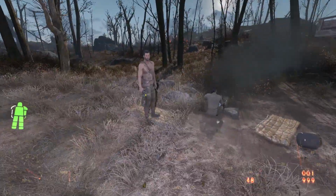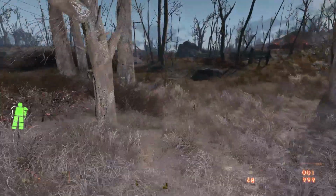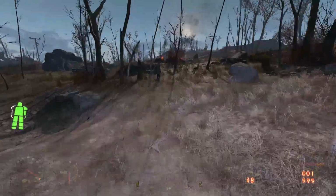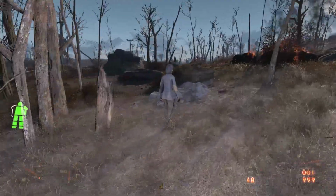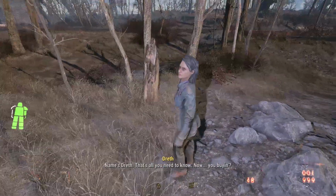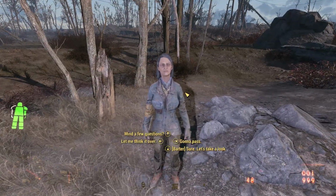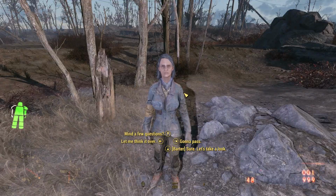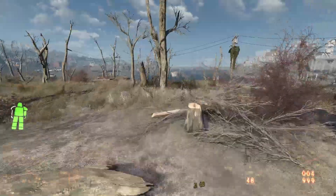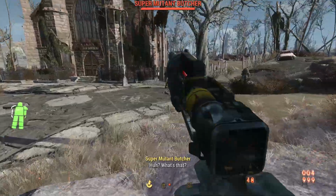I was able to farm this random encounter by doing the Rogue Robot quest. This is the Radiant quest that you get after completing the Automatron DLC. That quest tends to send me to locations where this random encounter tends to always happen. It was through using this random encounter that I managed to get every single one of my settlements completely filled with 36 settlers. Next is a roving band of super mutants.